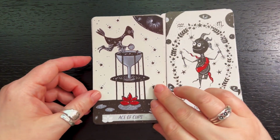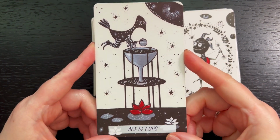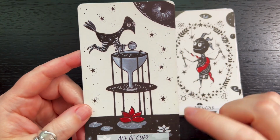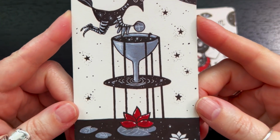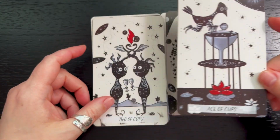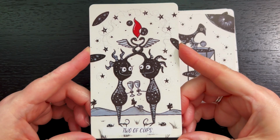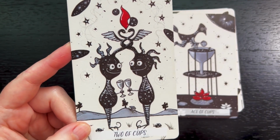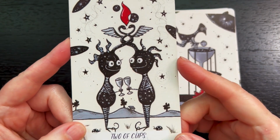And now we're going into the Minor Arcana, starting with the Suit of Cups. Here we have the Ace of Cups with our red lotus down below. Our sweet Two of Cups. I love how their hair entwines, becomes snakes, and then it turns into a heart.